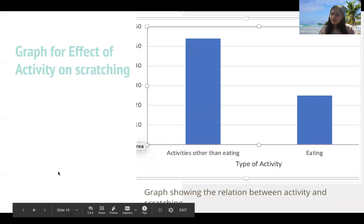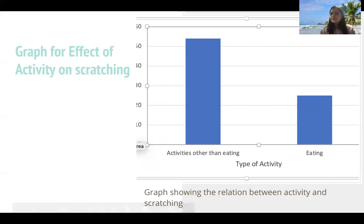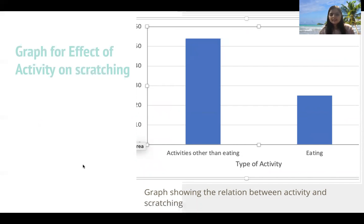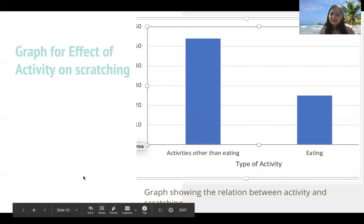And then there was one more factor which I observed, and my observations highlighted this factor. That was the activity. This is again a bar graph, and it shows the relation between the activity and scratching. In this graph, the x-axis showed the type of activity, and the y-axis shows the number of scratches. As we can see, whenever the animal was eating, I got way fewer scratches than in other activities, like when the animal was just sitting around, laying down, or moving. So when they were eating, there were very few scratches. This is one of the patterns I saw.